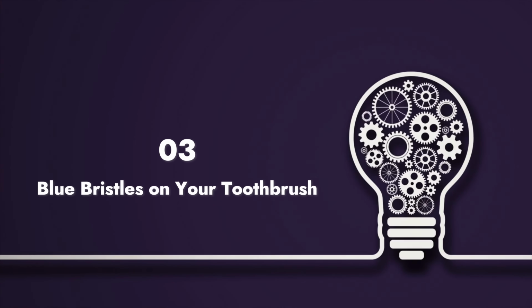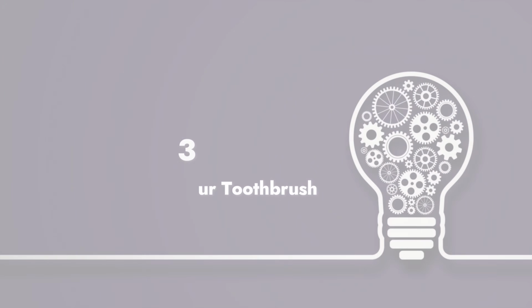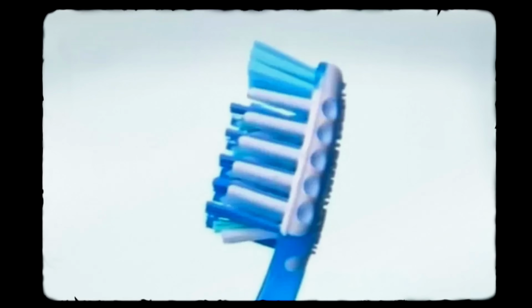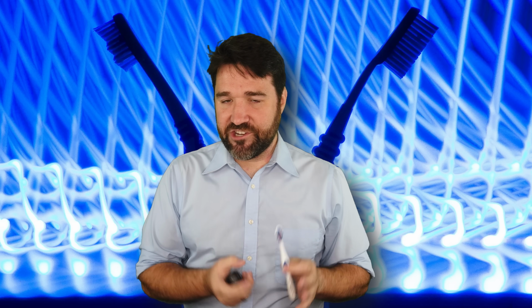3. Blue bristles on your toothbrush. Does your toothbrush have a few blue bristles? Or did it used to? It turns out it's a pretty important difference. The blue color is actually added so that you know when it's time to change toothbrushes. If these bristles begin to fade, or they're fraying or decaying, then you need a new toothbrush. Changing toothbrushes can get rid of up to 30% more plaque, so don't forget.